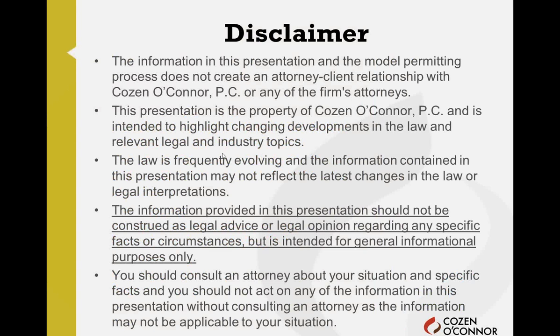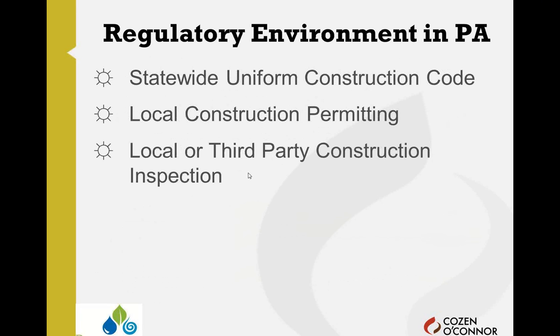With that disclaimer, and the one provided on the next slide, we'll go into a little bit of background on the regulatory environment in Pennsylvania. For the code officials and some municipal officials, this will be very, very familiar. At the state level, we have the Uniform Construction Code, which requires all of the municipalities that opt in to enforce it, that their construction within their municipality comply with the requirements of the UCC, which in turn requires that the construction comply with the International Code Council's suite of building and mechanical and so forth codes, the 2009 edition.